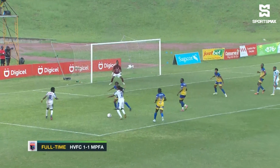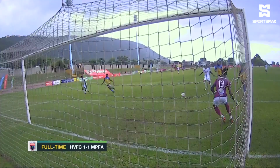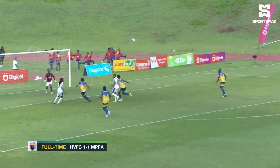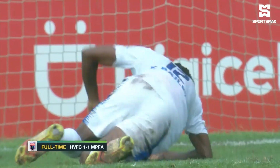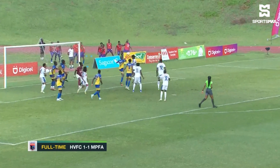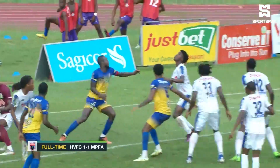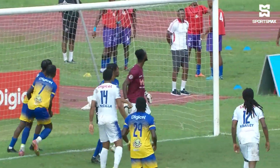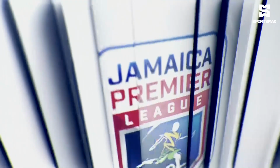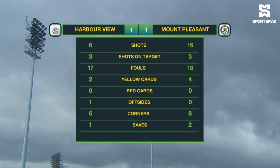Mount Pleasant could have stolen it at the end. Bailey driving it across to Dwight Merrick at the back post. Couldn't wrap his foot around it, and then this opportunity, Bailey thwarted by Trey Bennett. And then this chance again, Knight couldn't hold on, Merrick, and then it was headed over by Anglin. What a shift he had put in here. And Mount Pleasant couldn't get the 3 points. 1-1 at the end of the day.